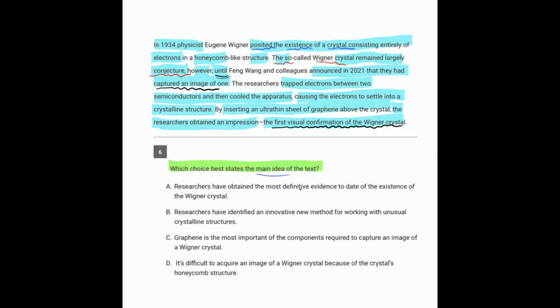A. Researchers have obtained the most definitive evidence to date of the existence of the Wigner crystal. That sounds pretty good, because that's exactly what we see in the last words, the first visual confirmation of the Wigner crystal. B. Researchers have identified an innovative new method for working with unusual crystalline structures. It wasn't about that, even though that was mentioned. It was more about whether or not there was a Wigner crystal.